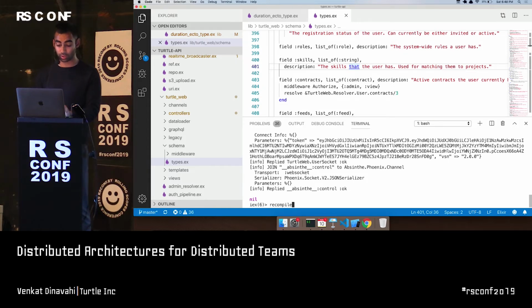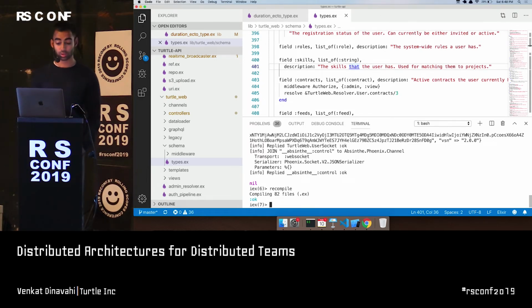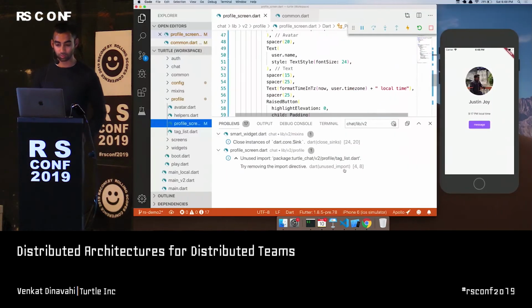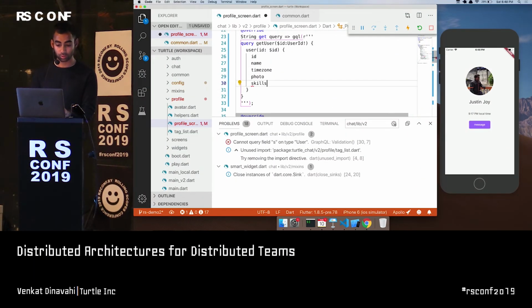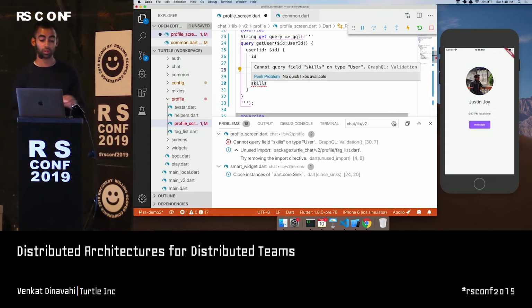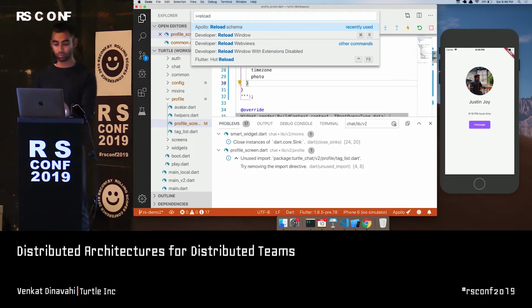And if we recompile this, imagine you ask him to implement this. You go to sleep. You wake up the next day. Skills are implemented. So right here, if I type skills, can't query the field skills, right? But let's reload the schema.